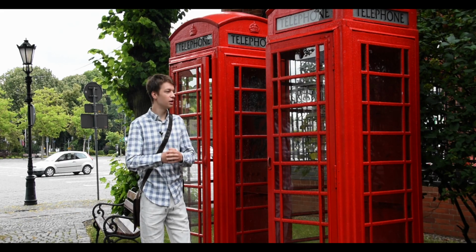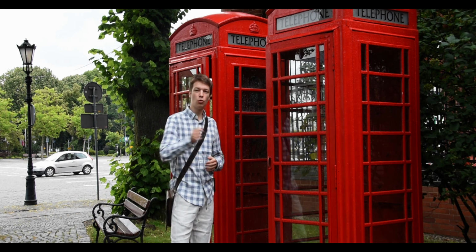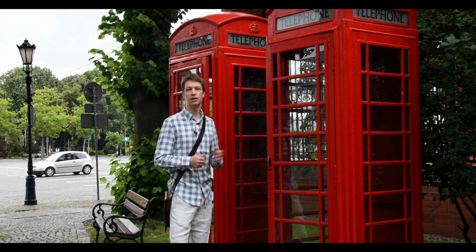That way, the telephone booths are once again used for a good cause, but more importantly, they are here to stay.